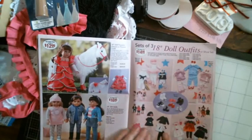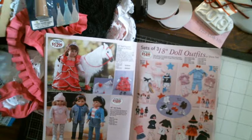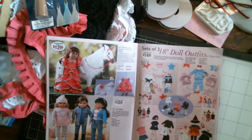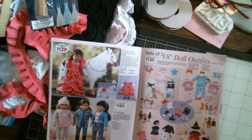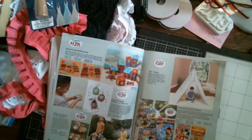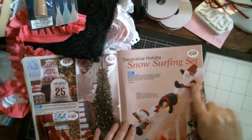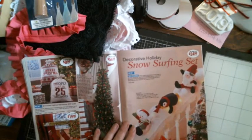Look at the clothes you can buy. Set of three, so you can pick one, two, three. Look how Diamond has a holiday set. So I'll get Diamond that. Oh, look, buy the kids a teepee. Oh, look at the banister. Snow star surfing.